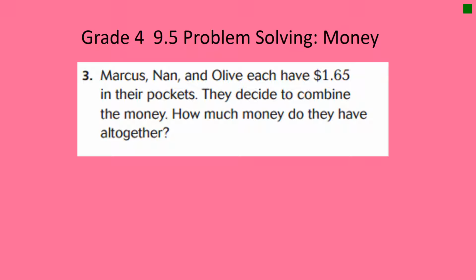Here we are on Chapter 9, Lesson 5, and this is called Problem Solving Money. Mo money, mo problems. Now, that's just for adults. All right, there you go.